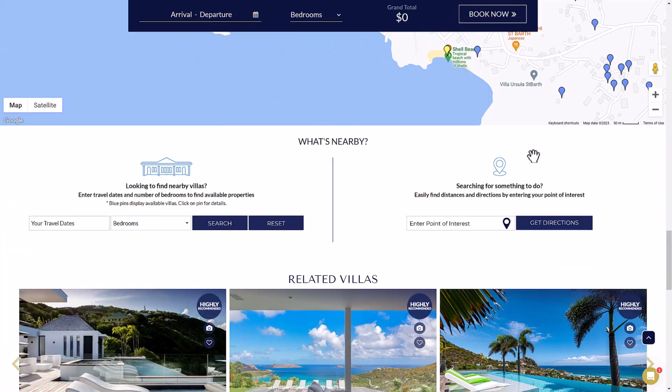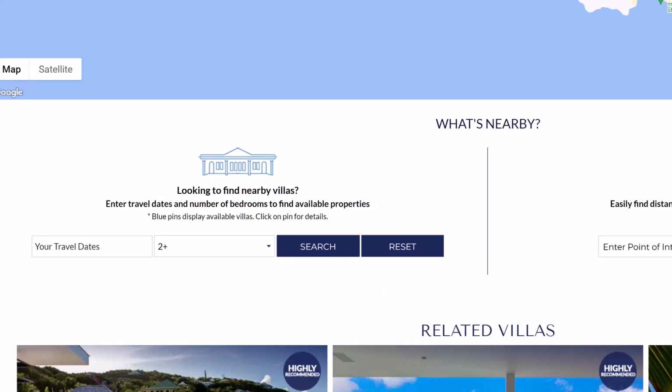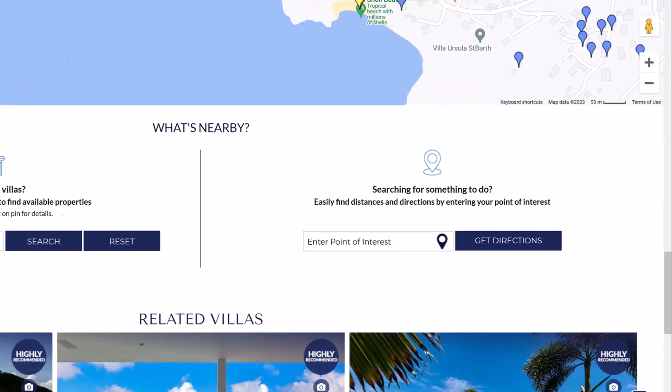Lastly, we feature a What's Nearby option on villa pages. If you select a property, you can find nearby available villas by entering dates and number of bedrooms. This is a great tool if you have a large group and are considering multiple properties. You can also find things to do nearby.